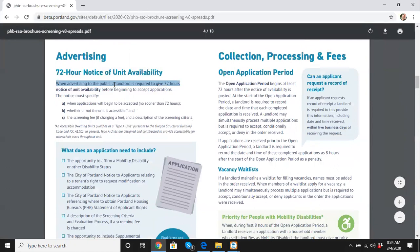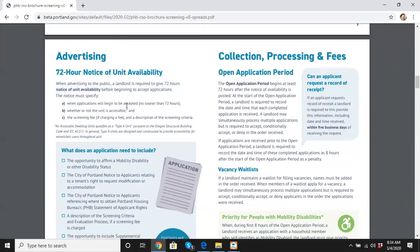So when we list a property for rent, when it goes live, we have to wait 72 hours before receiving applications. So essentially, people have a fair chance. So if we know it's going to be available, we can list it. We can list the date in the future. The availability notice can start once we know it's going to be available.